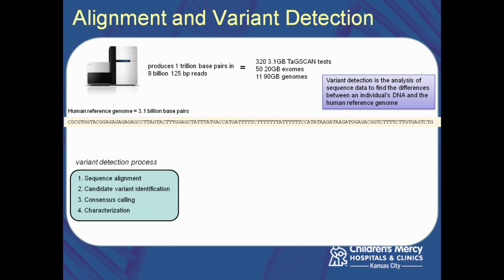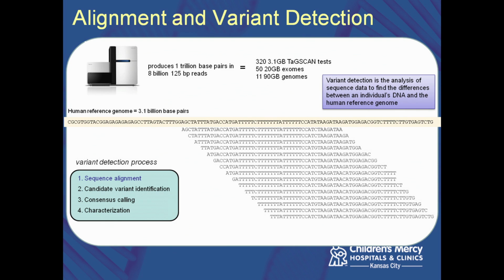So our machine, as I said, the sequencer produces 1 trillion base pairs, and it produces these in very short pieces of 125 base pairs of C's, T's, G's, and A's. And so the first step is to align these or map them to where they came from on the genome. The second step is to find places where the reads differ from the reference. The third step is then to do what we call variant calling, which is basically looking at what base the reads are calling in consensus compared to the reference genome.